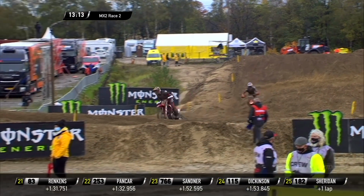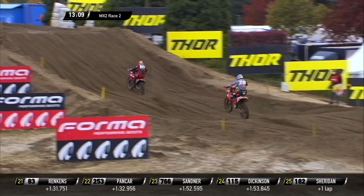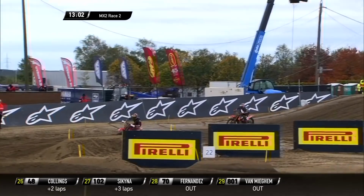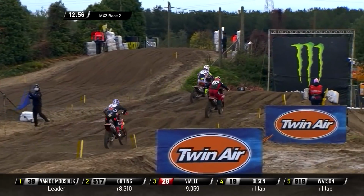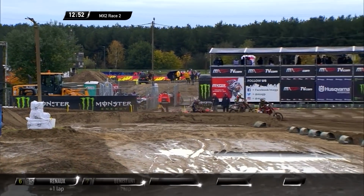Anyway, working their way towards the end of lap 7. Van De Moosdijk still leads comfortably over Gifting, who is not so comfortable in second. Got Vial breathing down his neck. 2:10.7 for Gifting, 2:09.9 for Vial. Olsen is 4th, Watson now 5th.